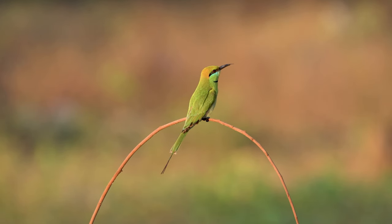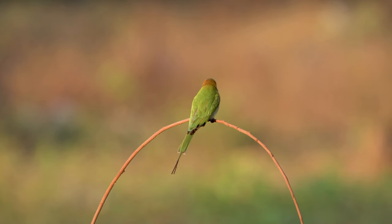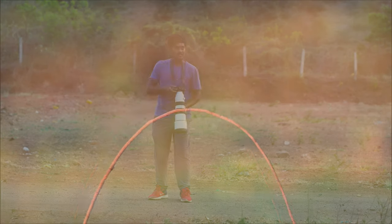We set up camp early and waited for them to perch on their usual spots. They really didn't mind our presence, which allowed us to get close. We ended up getting some excellent clips and a few photos.